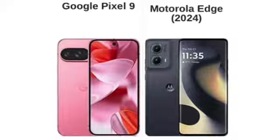Now, neither of these have a headphone jack, which is what it is. I appreciate the budget devices having a headphone jack, and flagships don't have them anymore. And yeah, it's a bummer. I use it for when I'm in the car, or if you want to hook up a microphone or something like that, but it's not here. Kind of disappointing. Bluetooth 5.3 on the Pixel 9, 5.2 on the Edge 2024.